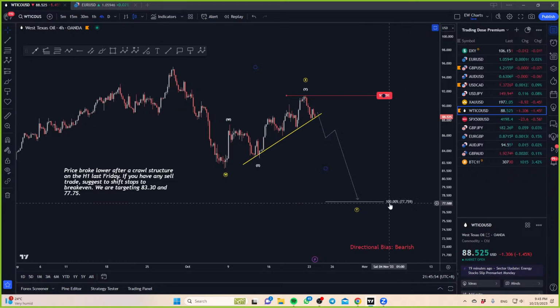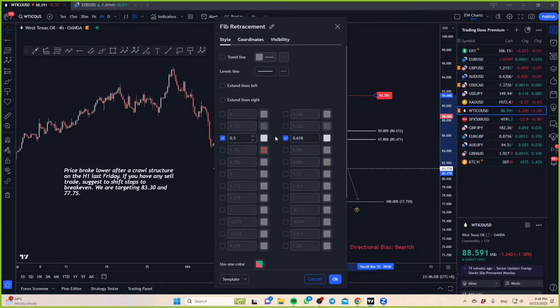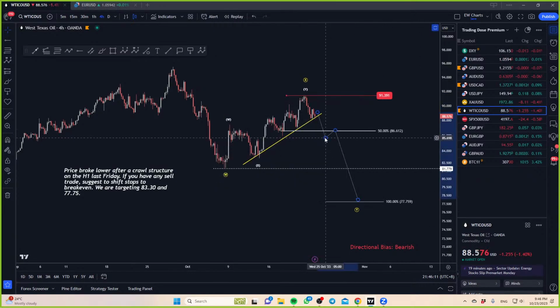Now, it may or may not go there because we also have this key level that we need to take note of as well. The previous low around $81.80. We then also need to take note of the 50% mark of this pullback. We may get some reaction around there as well. So if the market continues to drop towards the 50% around $86.60, I may consider taking partial profits first. And depending on the reaction here, we'll hold on to that with a potential target around $81.80. And then the final target would be around $77.75, right?